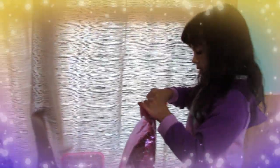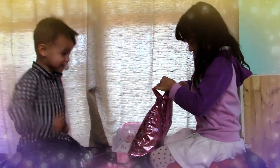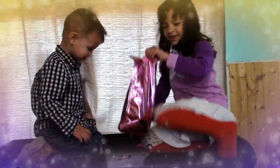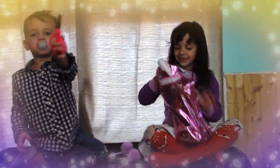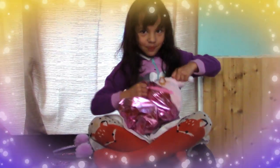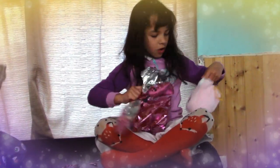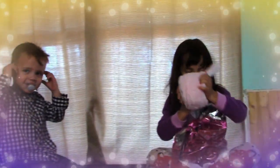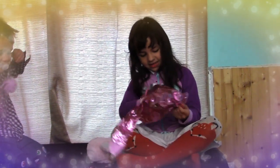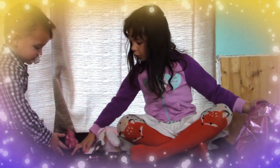I think I got a red mermaid. Oh, this is a bunny. Let's see what case I got. This is a bunny. I know it is. Cute. I know what's inside of here. You got surprises. The snow keeper's there.